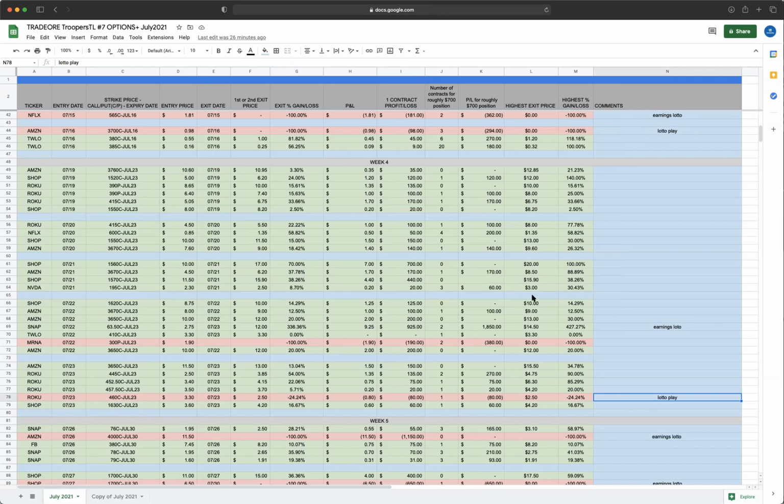The trade worked out great. We made some great gains as well, 140%, 100%, 88%, 420%. That was the earnings lotto. We got out. If you played it, you realize the power of that luck and of playing by your rules and following your rules.